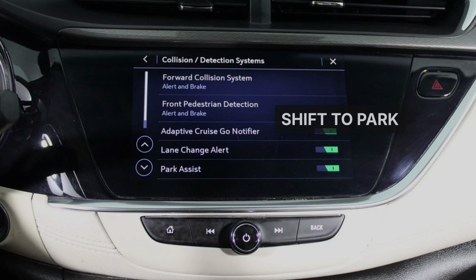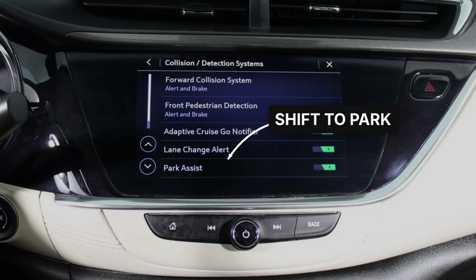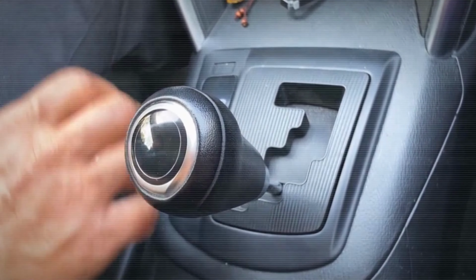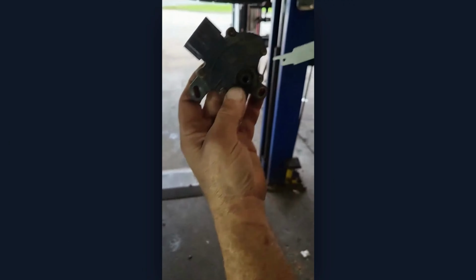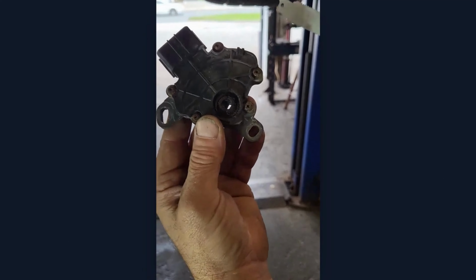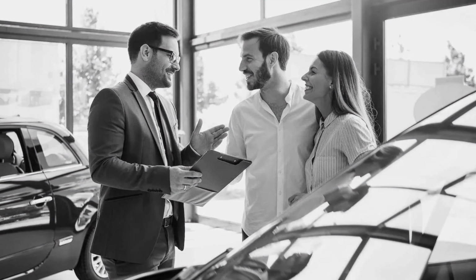Shopping tip: check the infotainment screen for the shift to park error message. Some early models had a glitch where the car would not recognize that it was in park. It is usually a cheap fix, but it is also a bargaining chip if the dealer has not addressed it.